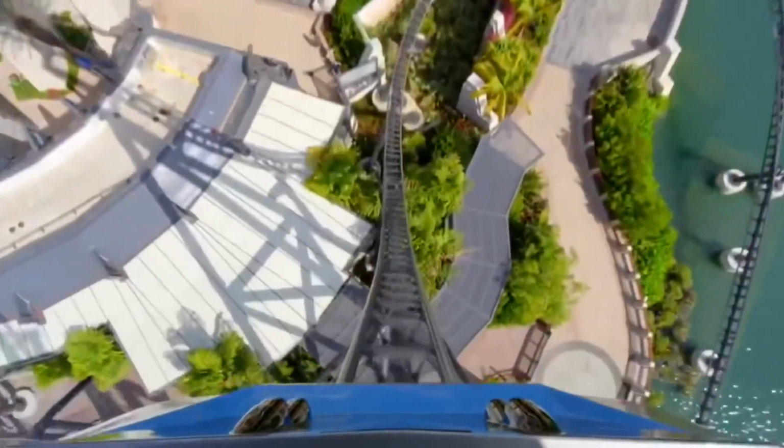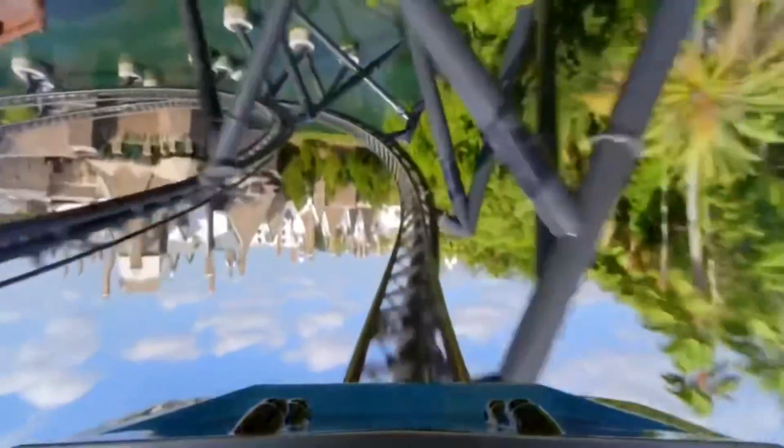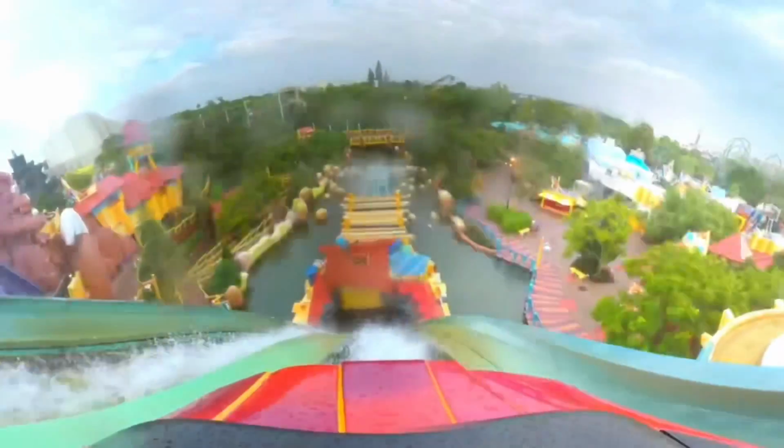But all things considered, this is one of the best roller coasters ever built. I don't think anyone can disagree with that. It's personally in my top 10, more specifically 7, and I promise just after one ride, there's no wonder why. So there we go, the top 10 best rides at Universal's Islands of Adventure.